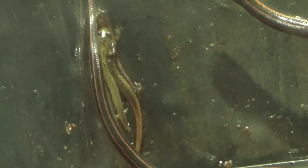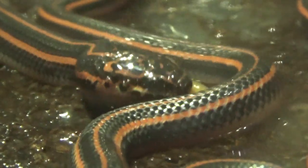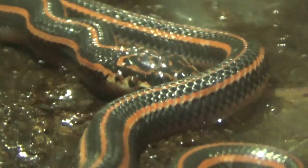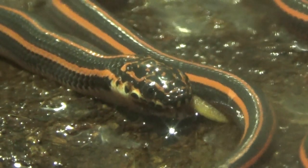This is a little salamander, and one day I put one of these in their cage, and the next day, it was missing its tail. And I was like, did I just accidentally find what these things eat? And sure enough, I came back one day and I instantly checked on them, and one of them was eating a salamander. I put them in a container with multiple salamanders, multiple rainbow snakes, and one of them was eating it. And I got to actually film that, which was incredible. First time that's ever been filmed, I think, too.